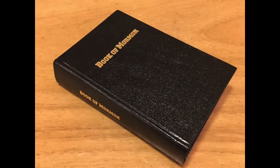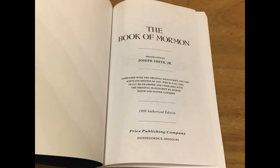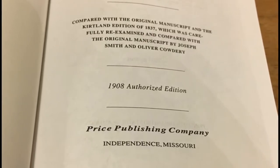Book of Mormon. Today we will review the 1908 RLDS reprint edition of the Book of Mormon, currently published and sold by the Restoration Bookstore out of Independence, Missouri. It's become a catch-all edition for a lot of various denominations. I hope you'll see why this is in a minute.